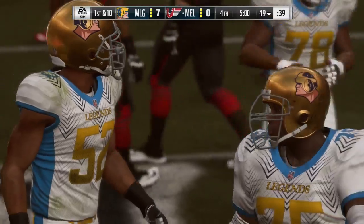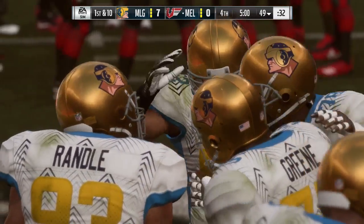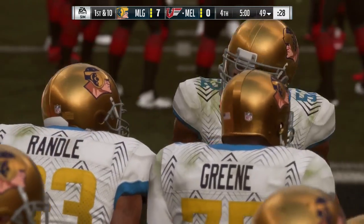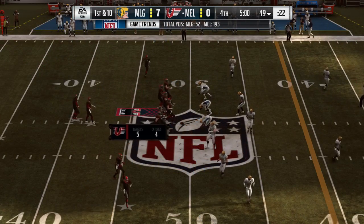Welcome back now here in London as we are set to bring you the home stretch here, the fourth quarter. So one play and they're already just shy of midfield.